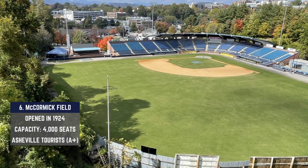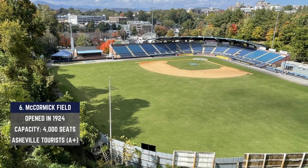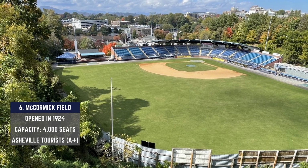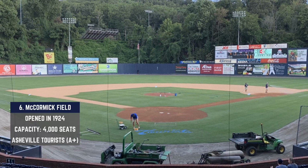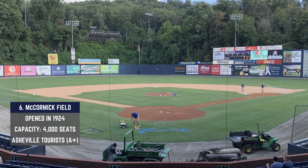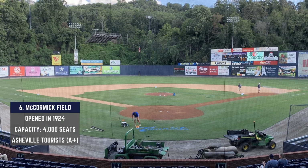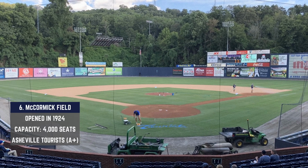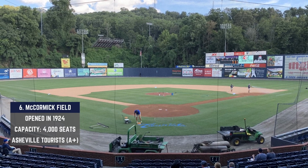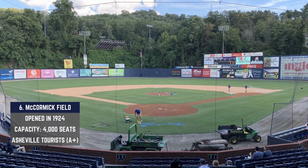At number 6, we have McCormick Field, and history buffs, you need to stick around because McCormick Field has an even deeper story to tell. Playing host to the Asheville Tourists, this backyard baseball view might give some of you a blast to the past, maybe back to when you'd play tournament baseball on the road in another state. That's just a segment of the Blue Ridge Mountains in the background there.